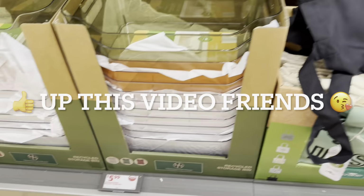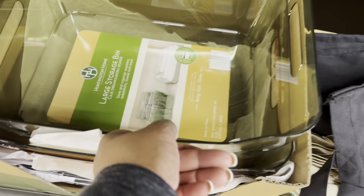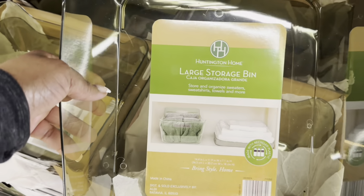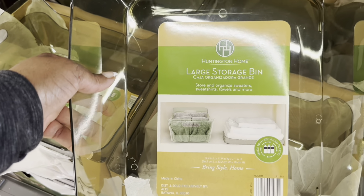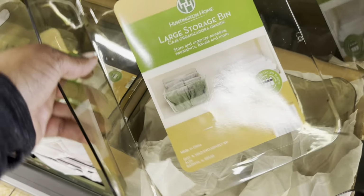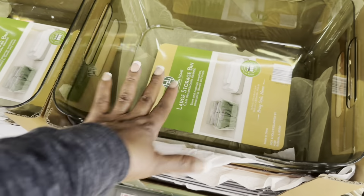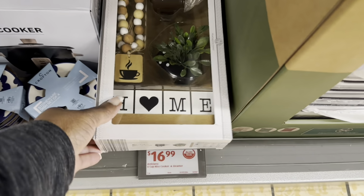The recycled storage bins, $5.99. Oh yes, everything is recycled here. I like that. This is a large storage bin, store and organize sweaters, sweatshirts, towels, and more. I love that it's clear so you can see what you have. Really nice. Only $6. My goodness. They still have these things from last week right here.